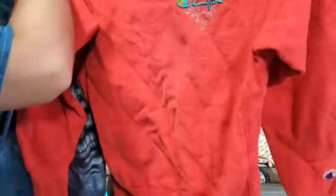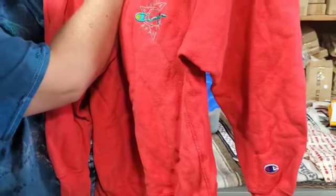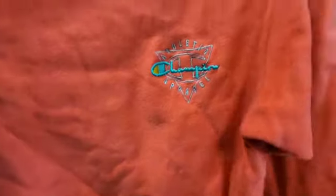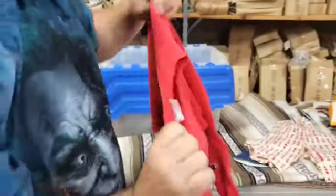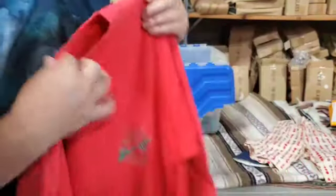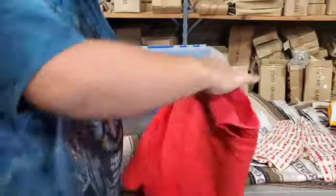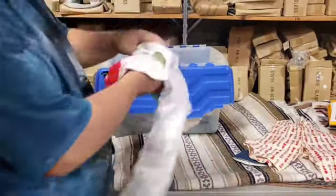So this is kind of an interesting shirt. This side says Champion Athletic Apparel, embroidered, and the back says Hanger Brothers Construction, and this is all sewn embroidery. And there's the Champion label, reverse weave. So that's kind of neat. Obviously, I'm always hoping that those say like Harley dealership or some kind of car dealership or something.